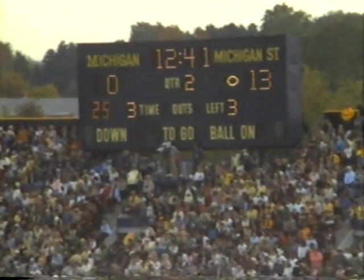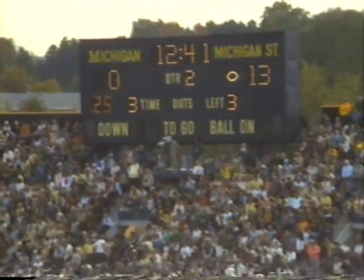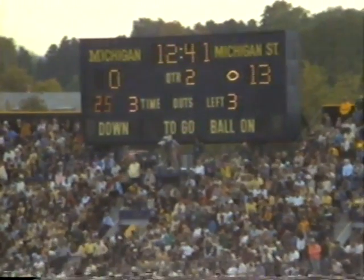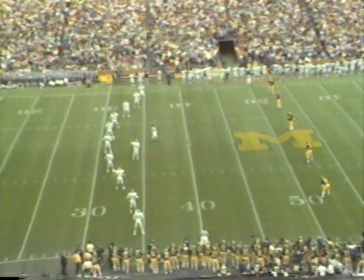Well, the extra point attempt by Mosienko is up, but it's no good. And so, with the point after missed, our score with 12:41 remaining in the first half is Michigan State 13, Michigan nothing, and we'll be right back. 87-yard punt return by Bobby Morse out of Muskegon, and it's 13-zip.